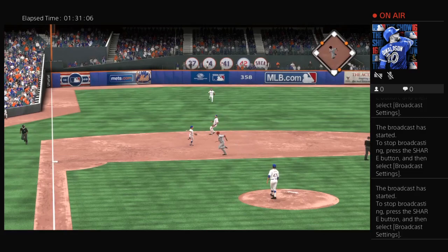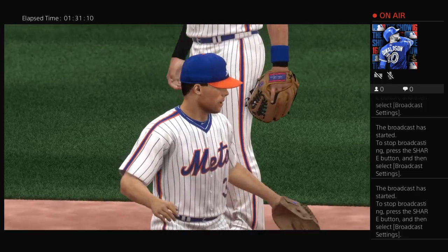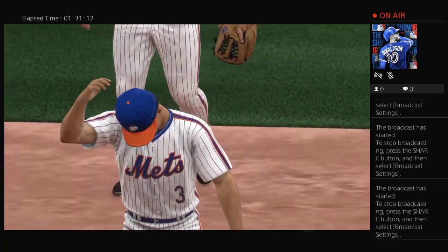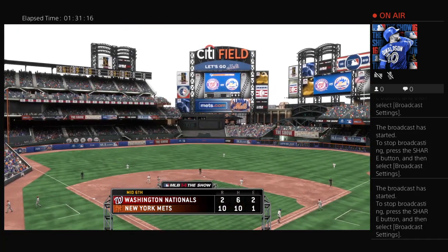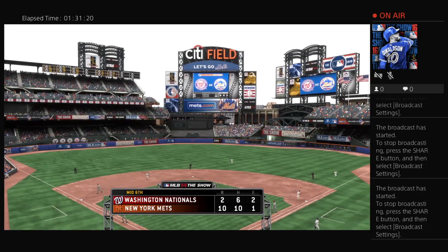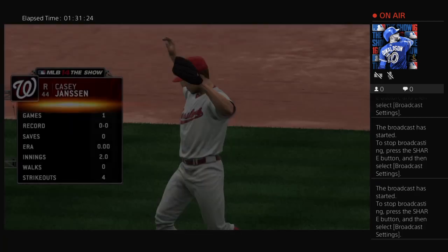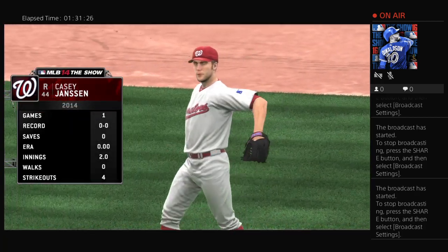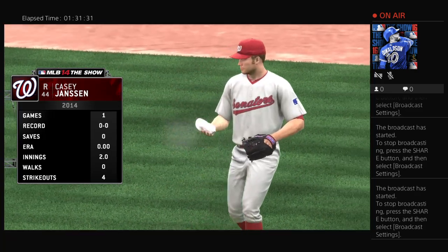Swing and a ground ball towards the hole, and the 2-out threat will not come to pass as the inning is over. Nats leave a pair, and the lead stays at 8. It's 10-2. Casey Janssen will come on now to try and sort this mess out, as he'll likely be asked to go at least a few innings here.